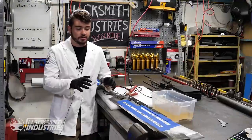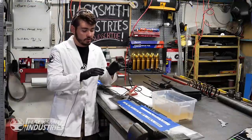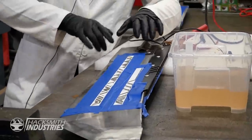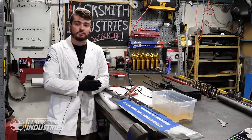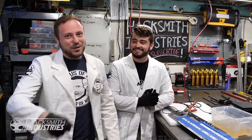To put the finishing touches on, we need to do some detail work. So we're going to do some sort of saltwater etching thing to put these patterns into the metal. But I don't know how to do that. But I do, because I've done it before.